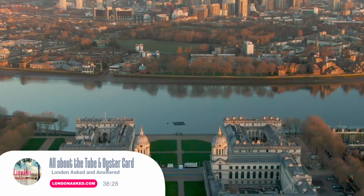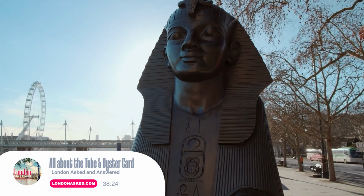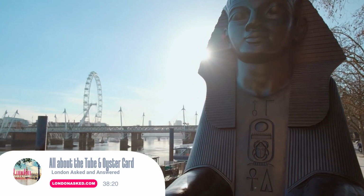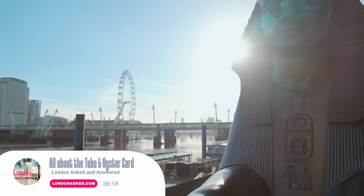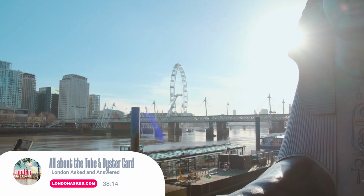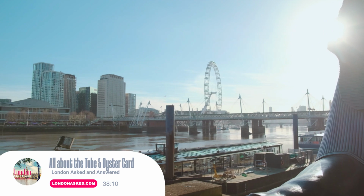The first deep-level tube line, the City and North London Railway, opened in 1890 with electric trains. This was followed by the Waterloo and City Railway in 1898, the Central London Railway in 1900, and the Great Northern and City Railway in 1904.